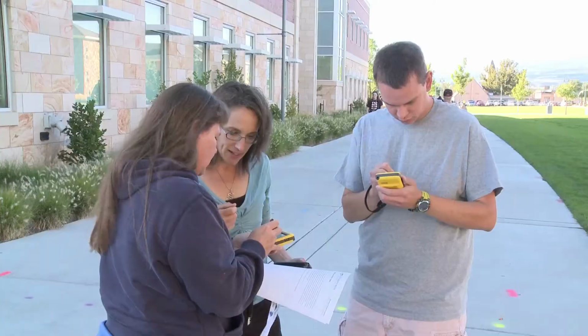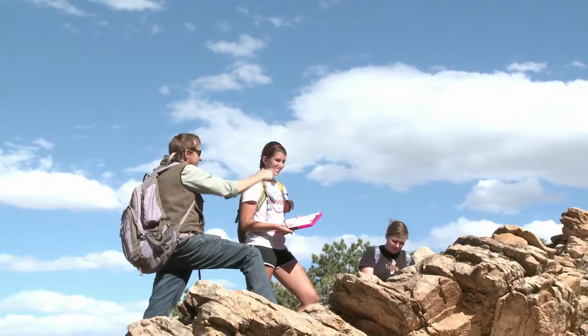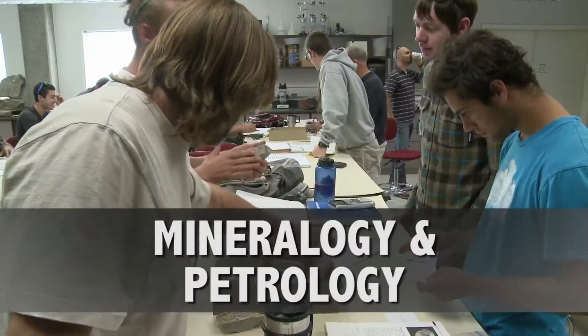One of the benefits of being a student at CMU is the small class size. You get a lot of interaction with the faculty. The students and faculty get to know each other really well. Some of the skills that you learn working closely with faculty include independent learning, problem solving, and basically learning how to get things done. And that's something that we really provide here at CMU for our geology students.